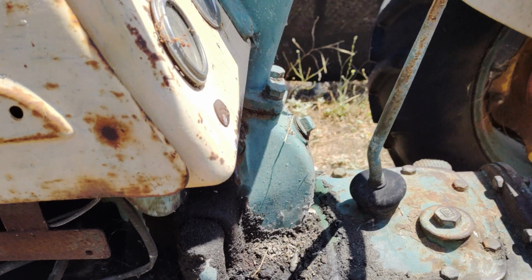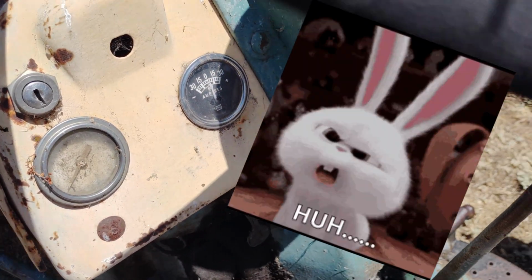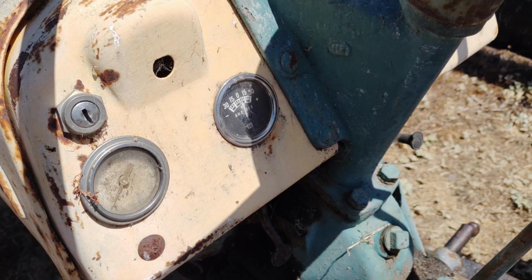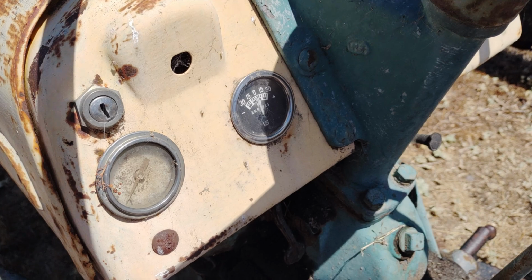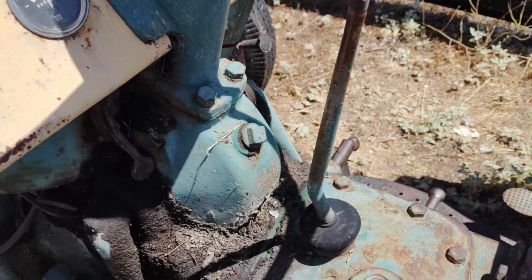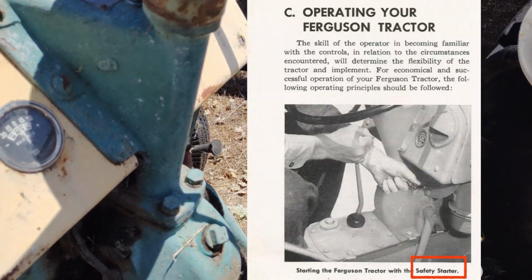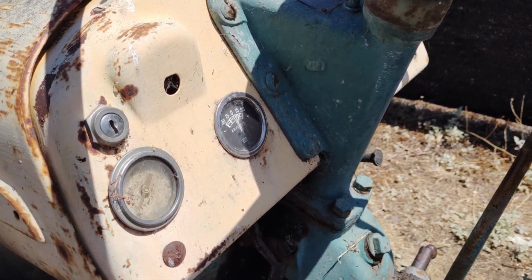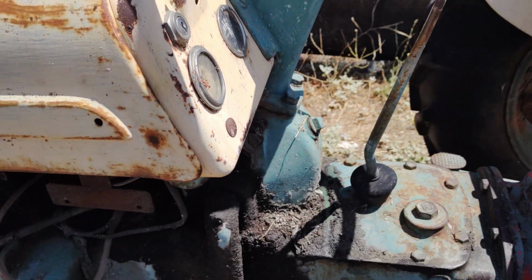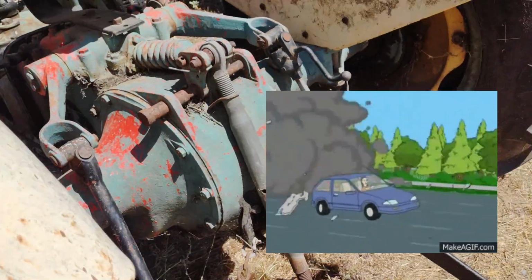So, we're missing some gauges, obviously, due to its age. It has a key slot, but there's no keys to it. Usually, there's a shift to start it. So I don't think we'll ever get that, and I'm not really worried about it. No one's going to steal a tractor, especially here in California. People barely know how to drive.